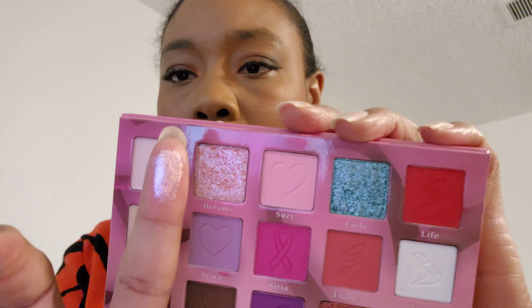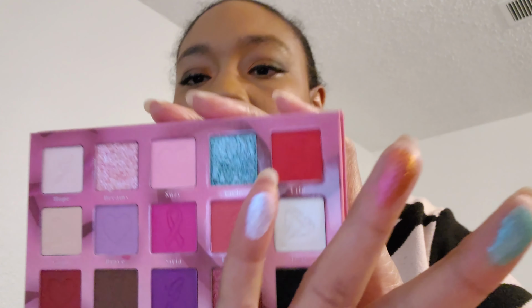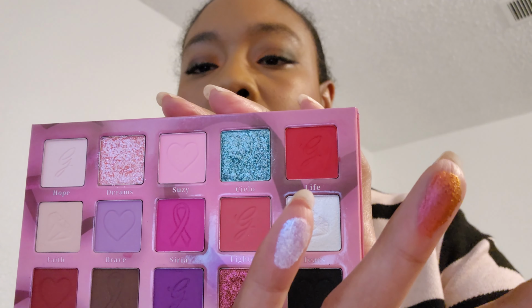Now I don't do a lot of pressed glitters and stuff like that. Look at that. That is so pretty. I usually just do inner corner. But, oh my God, these are so nice. Hold on, I want to do this other one. It's called Tears. Oh my God, that's pretty. Look. That is so pretty. So pretty. So I am super stoked to get this palette. I'll definitely be playing into this.